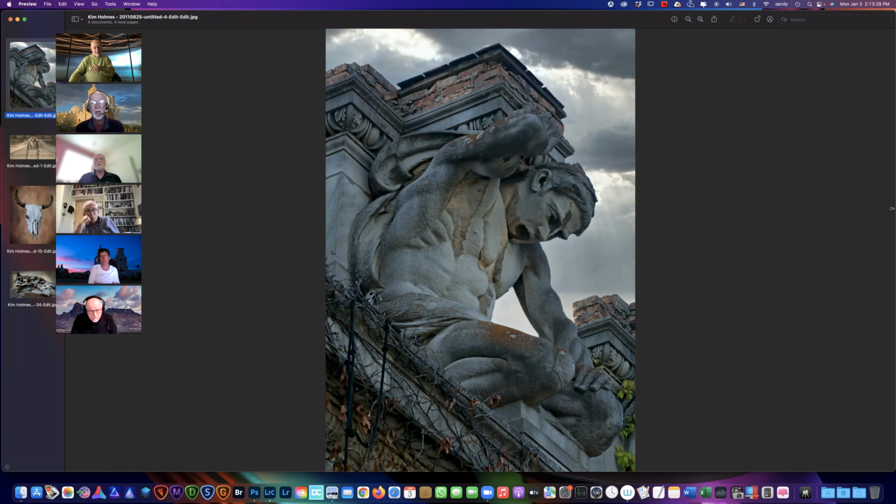Yeah, very good. I would do the same thing I told Jim, just maybe clone some of this darker stuff into here so it's not so bright here. I really like the stains and some of the patina on him, and the ivy or whatever it is, dead leaves and the green leaves play off each other nicely. Good one, Kim. Thanks. Yeah, real nice.